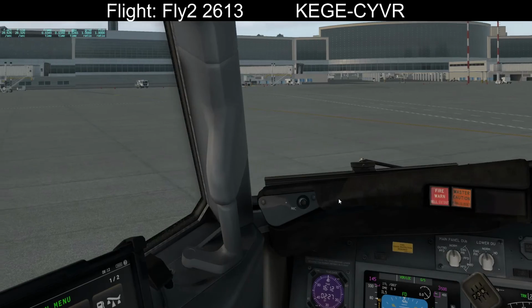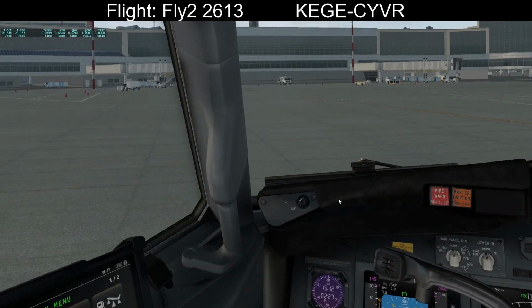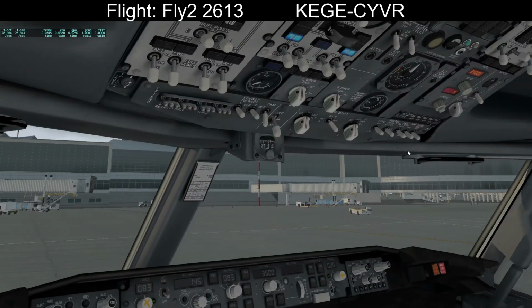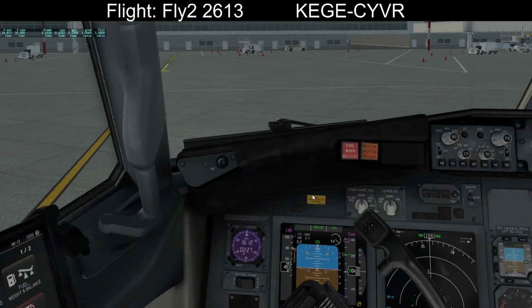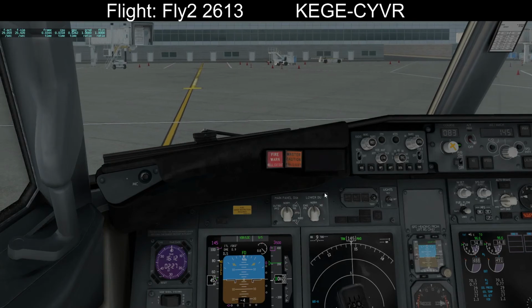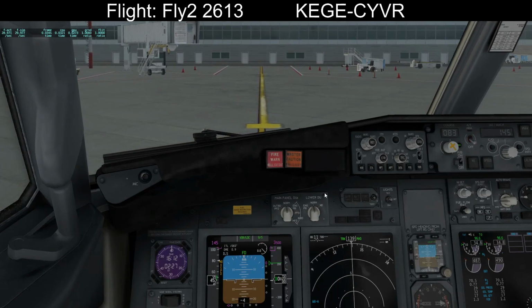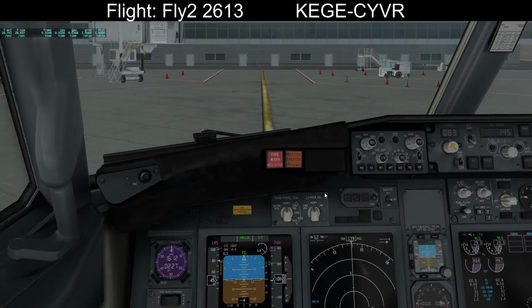Happy with that. Good flight this one. And we had some nice ATC on the way in as well. Awesome. Gives me confidence that we can actually fly in the US and Canada a bit more and have decent ATC. It's quite rare to get ATC, to be honest, but there we go. Nice.